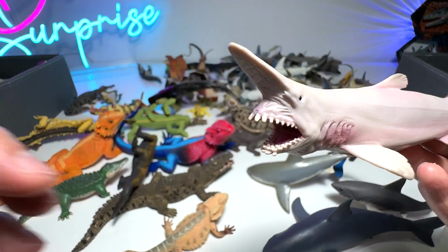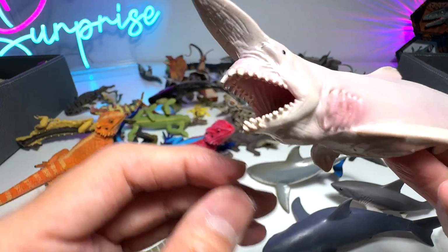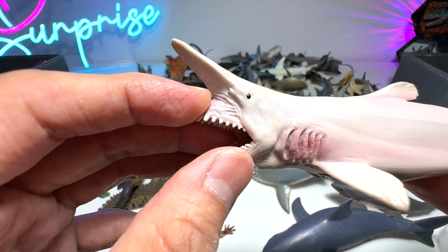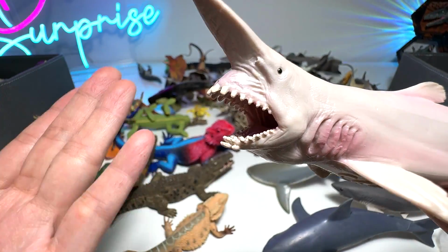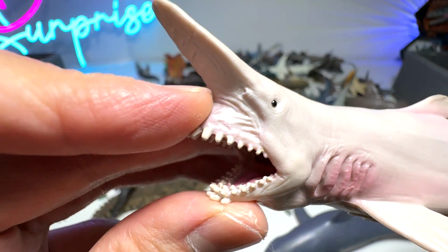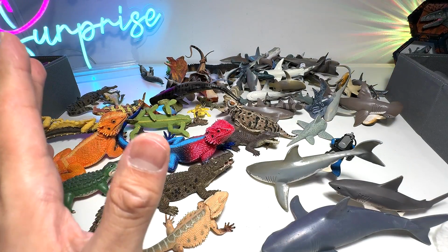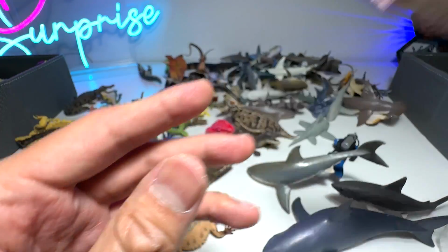One of the most hideous looking, scariest looking sharks out there. Okay, they don't look so bad, but when they want to feed on prey, it will actually extend its mouth into this kind of pose. It will just basically extend its mouth like this. It looks very, very scary, very intimidating. They can only be found in the deep ocean waters. This is a really, really gorgeous looking figure.